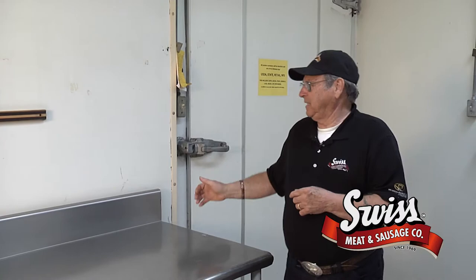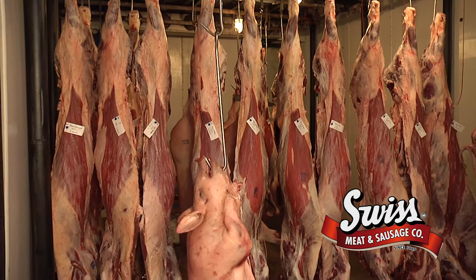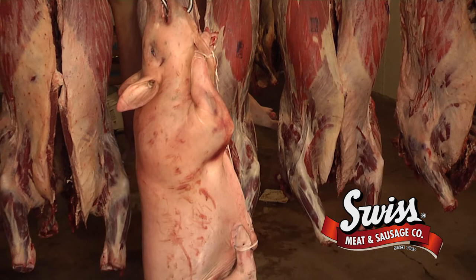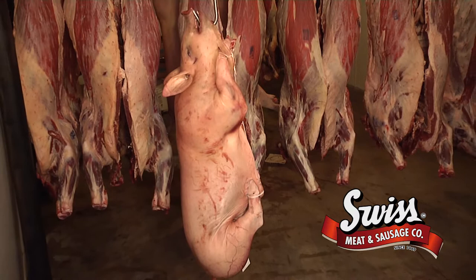Now, right behind me here, this is the cooler. This is our aging cooler where the beef will hang at least 14 to 21 days. And then the hog, the little pig you see here, is a hog that's going to be cooked and smoked whole. It'll be served whole, and for a catering job. We do quite a few of those.